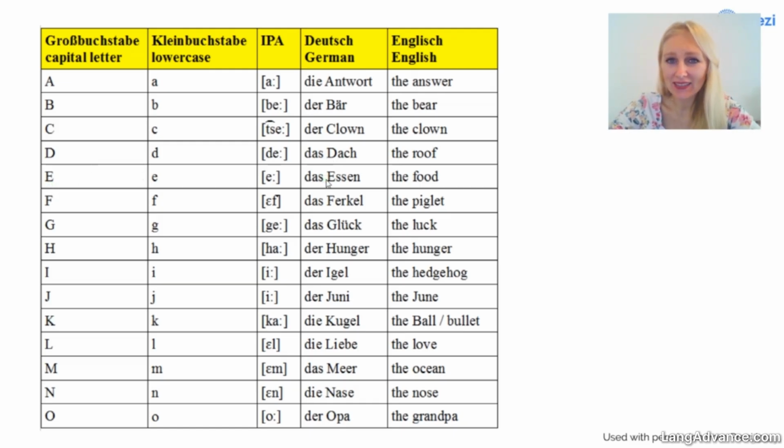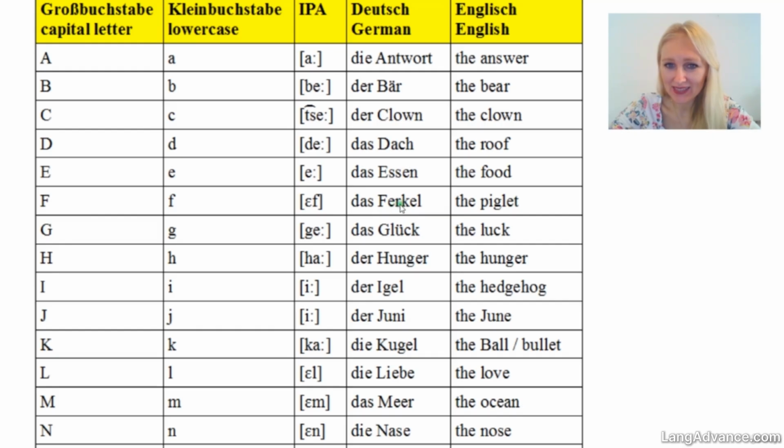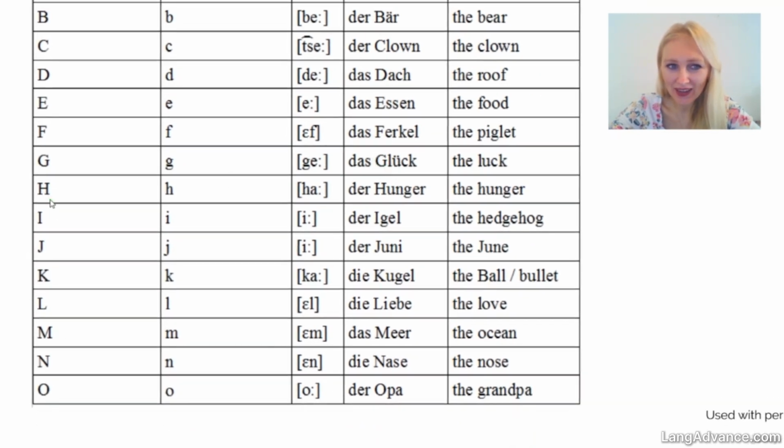E, das Essen, the food. F, das Ferkel, okay, das Ferkel. G, das Glück, okay, das Glück. H, der Hunger. As you see in English, the hunger. There are a lot of words that are very similar, like many German words that are very similar, or even the same as in the English language. Just the pronunciation is different. Like here, as you see with the Hunger in German, Hunger and hunger. I, der Igel, der Igel. J, okay, this is called J, der Juni.